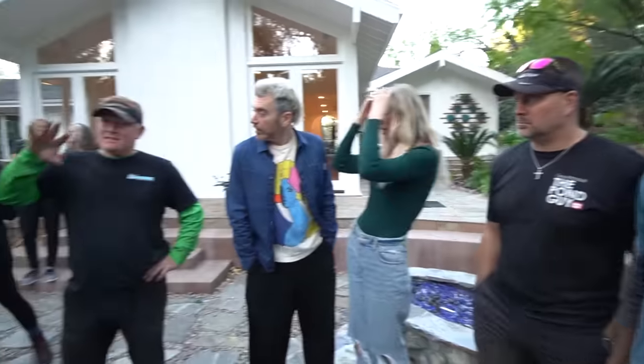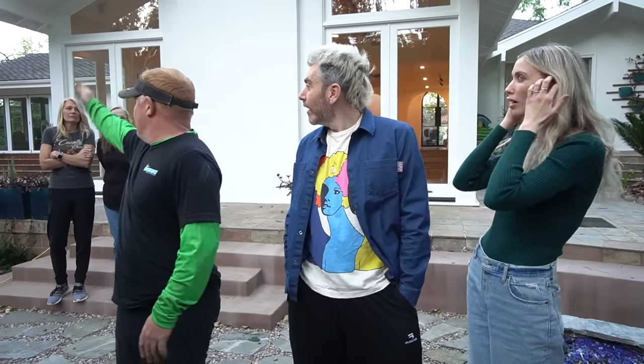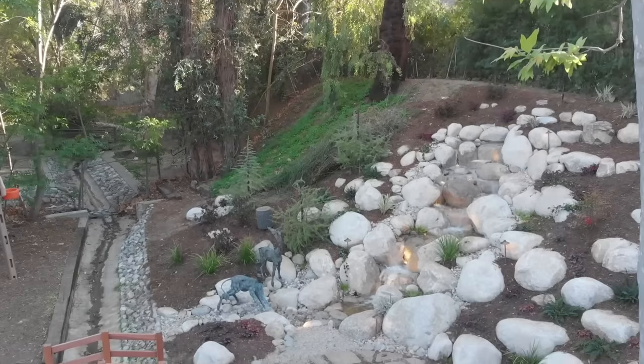I think my favorite part of the whole thing is it sounds different here than it does from over there, than it does from down there. Oh, yeah. You're going to be able to open up the windows in the house and hear it all the way from inside the house. That's epic. It changes. Just wild. I want to get up close. Yeah, get the kids. Okay. Let me go see.